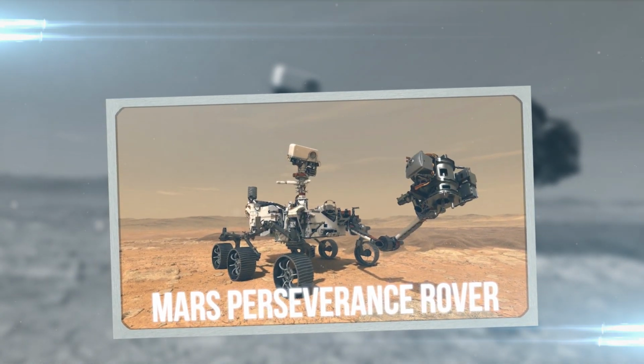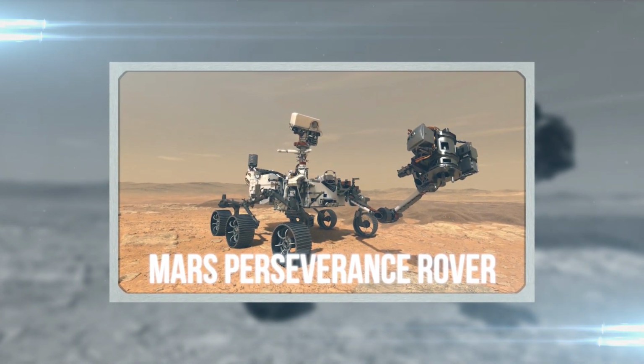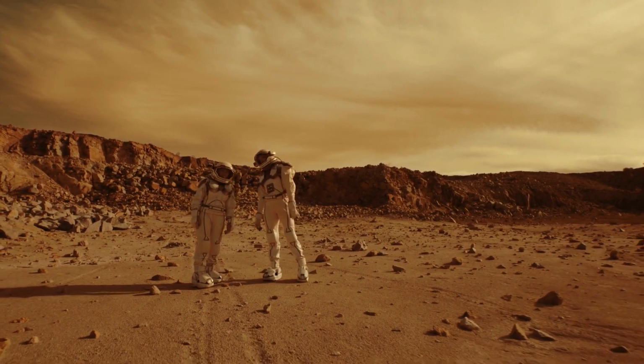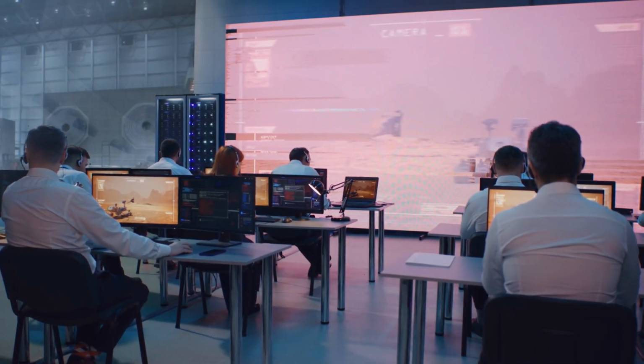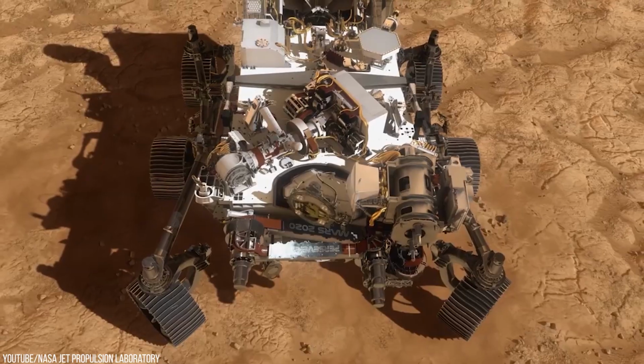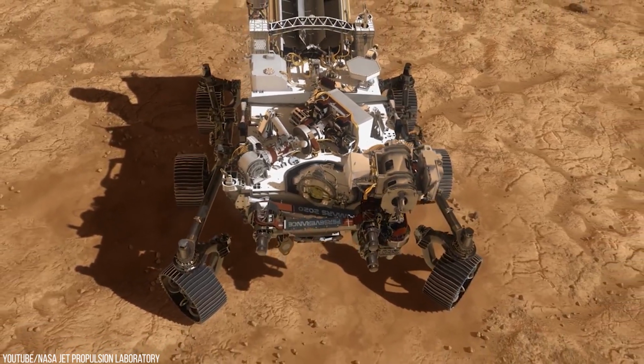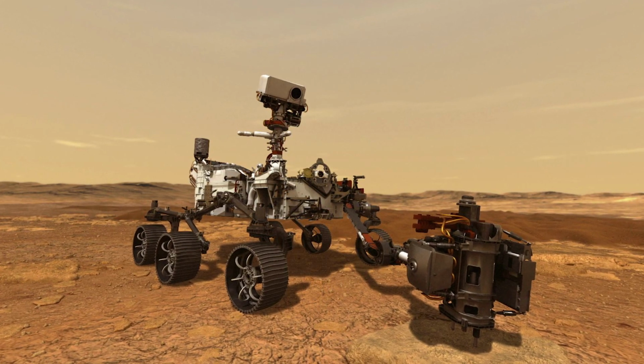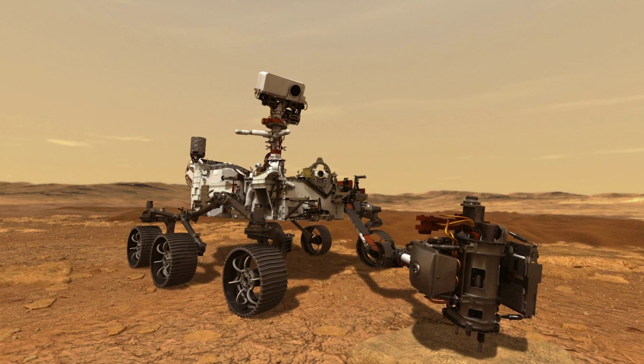Mars Perseverance Rover. It's only a matter of time before humans colonize Mars. Believe it or not, plans are already in motion to make this once lofty idea a reality, and one of the technologies that would aid this cause is the Mars Perseverance Rover. It's the heaviest, largest, most sophisticated vehicle ever sent to the Red Planet.